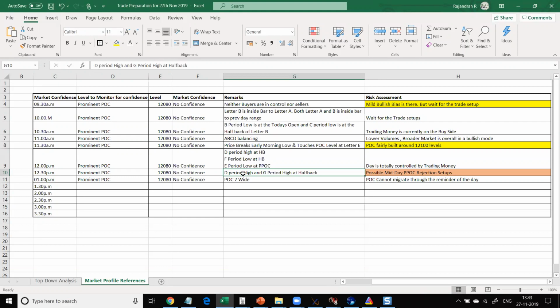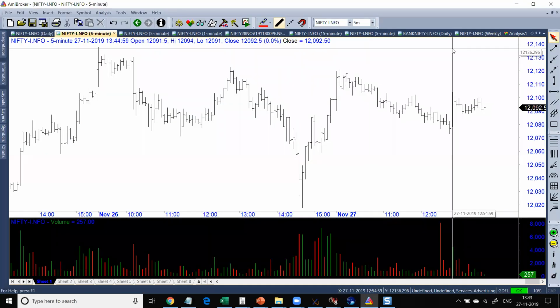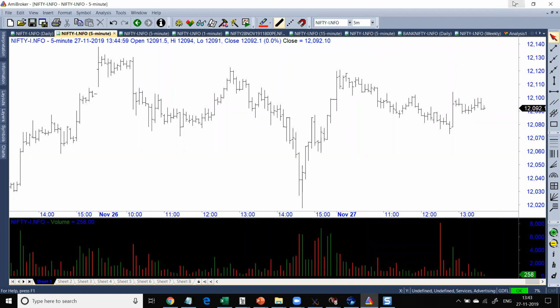By that time, again, D period high and G period high were at the half back levels. Again, this kind of more and more crowded trading activity happened in this day. Intraday buyers also competed, intraday sellers also competed. Initially, the auction is controlled by the intraday buyers, which is followed by the intraday sellers. And now probably what you are seeing is a kind of PPOC rejection. Only time has to confirm whether we are right or not. So what we can do is initiate a position, and continue monitoring the position over here.